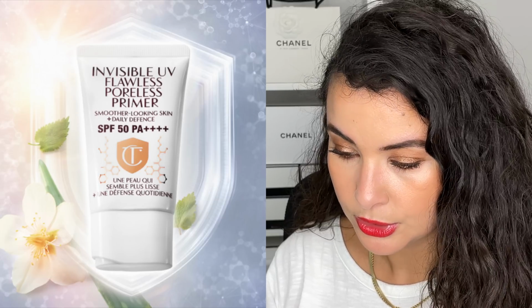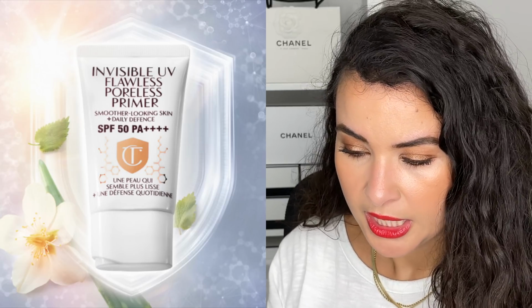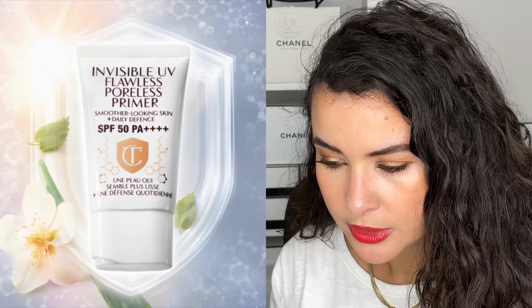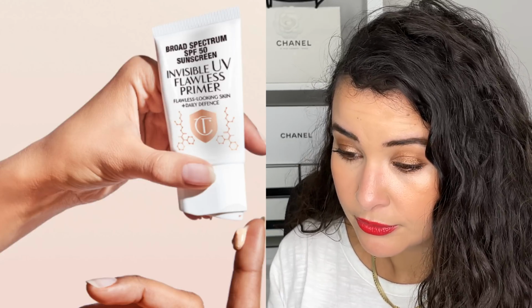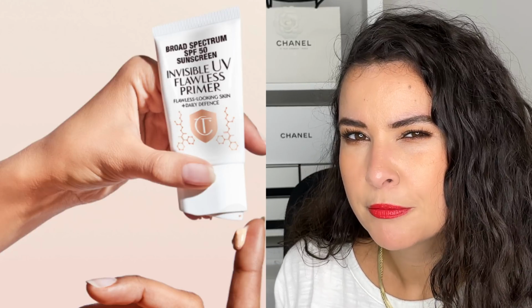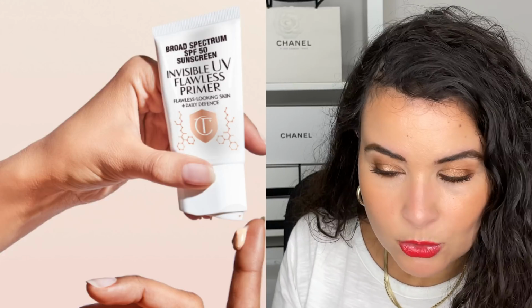Moving on, also from Charlotte Tilbury, we have a new Invisible UV Flawless Primer SPF 50. So this is a primer with an SPF. It says flawless looking skin with daily defense. Good to know. It's supposed to have hyaluronic acid, to help hydrate and plump the face. It's also supposed to give a smoothing, blurring airbrush effect. I wonder if there's a tint to it. In the photo it looks like there's a little bit of a tint, a little bit of a hue, so it might be hard to wear for certain skin tones. This has an SPF, which is nice, but this is a makeup product more than a sunscreen, so I personally would wear a sunscreen underneath either way and then wear this on top.